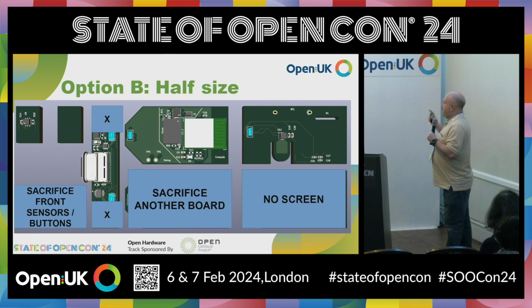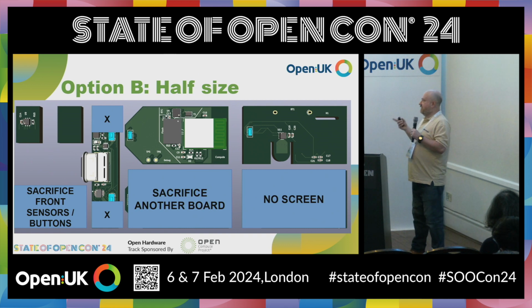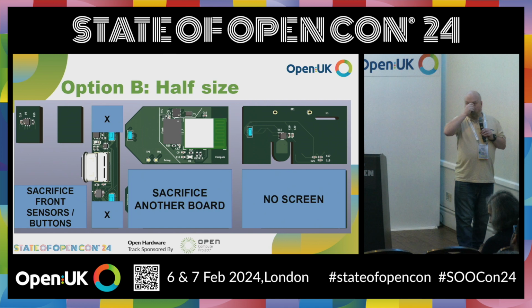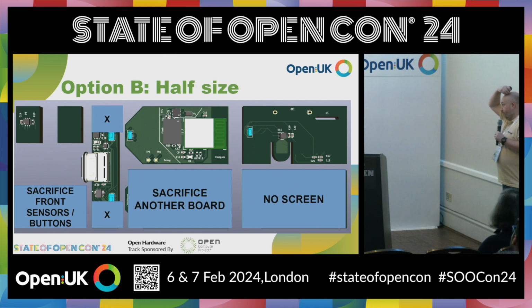The other interesting thing about this size is once you get down to this size, if you change that USB connector, which is waterproof, by the way, waterproof and dustproof, then you can do some other interesting things with it, because it's not just wearables that you can do.